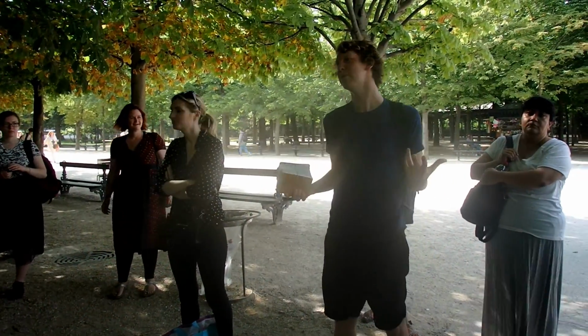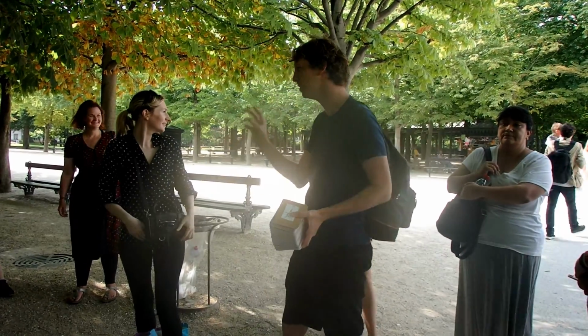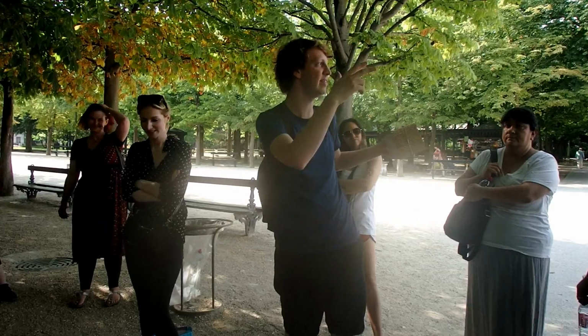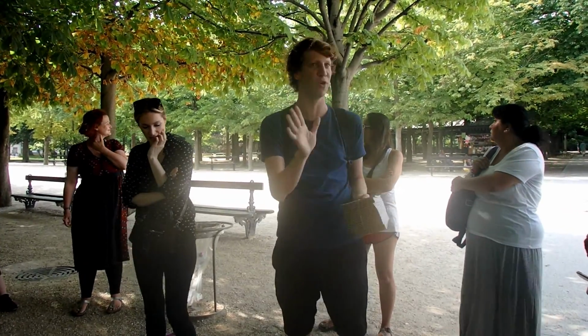So why do you think a place like this is so important for people in Paris? It's very rare that anyone actually has a garden in Paris, so big open spaces like this are essential to them. So this is perfect conditions to be doing drawing.